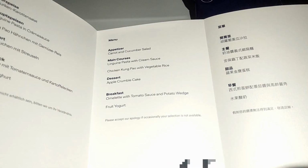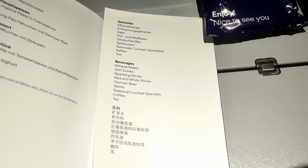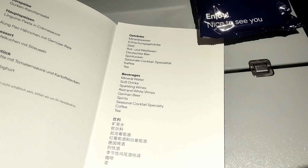I have to say, this is turning out to be a very good flight actually. I didn't really have high expectations for Lufthansa, but for what expectations I had, I think they are already exceeding them. I think especially the pre-meal snack and the menu cards are part of a restructuring of their service after the pandemic, because last year they announced a couple of service initiatives and this might be part of it. And for the drinks, of course they have German beer, but they also have something called a seasonal cocktail. That is actually a surprise as well.